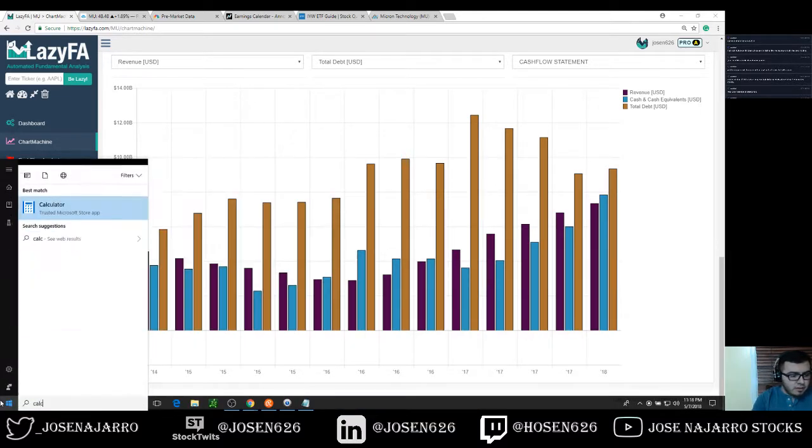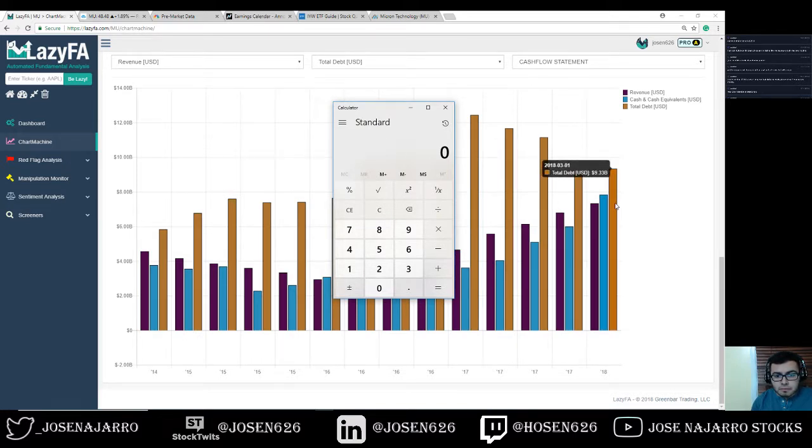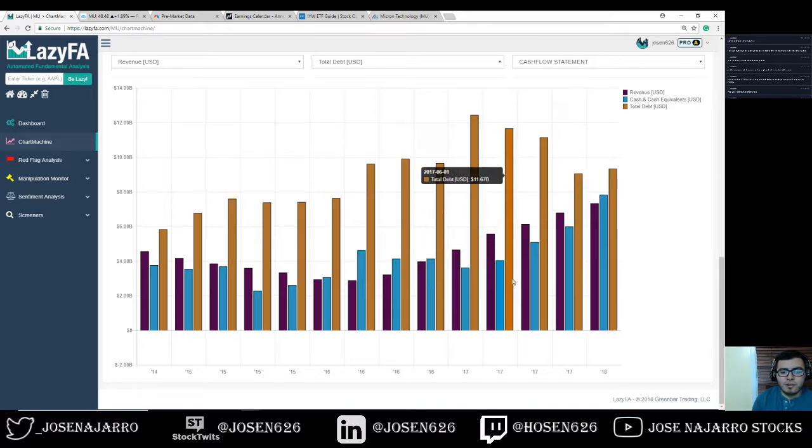Let's just pull out a calculator. 7.8. Okay, I did this backwards actually. So it's a 1 to 1.2 ratio. That's crazy. From a 1 to 4 ratio to now a 1 to 1.2 ratio. And it's been reducing, it's been going down.